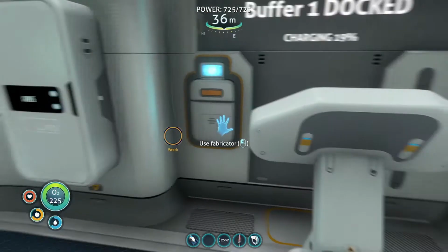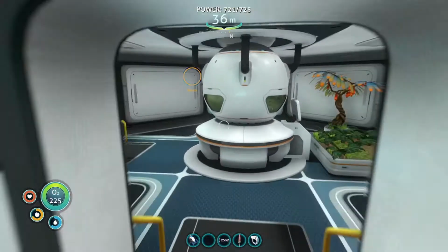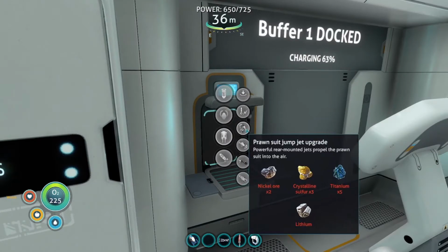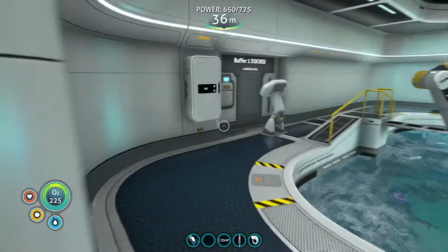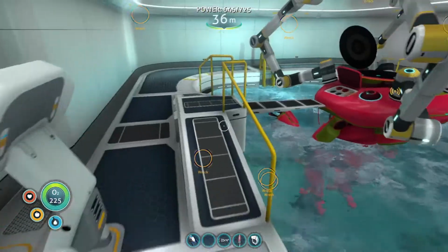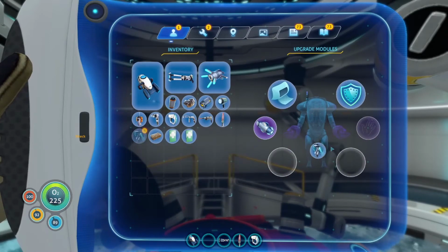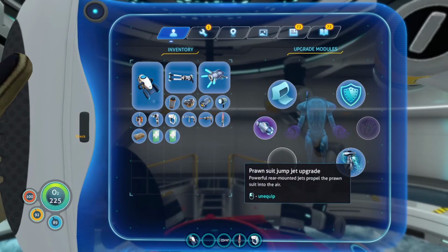Okay. Let's put stuff away first because I've got very little space. Prawn suit, jump jet upgrade. Okay, 2 nickel, 3 sulfur, 5 titanium, and 1 lithium. Did you get all that? Jump jet upgrade. Yes, please. Oh, that's beautiful. That's beautiful. Okay, jump jet upgrades. So we've got storage, hull reinforcement, jump jet upgrade.